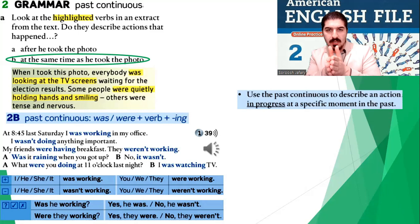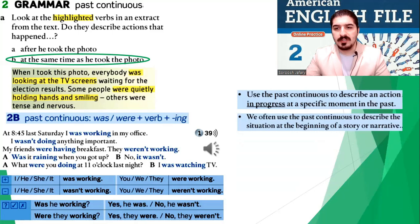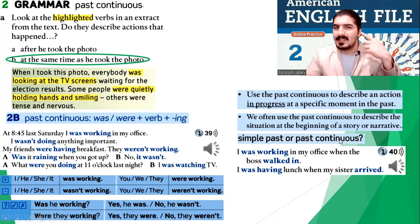Okay, well done. Now, again, we often use past continuous to describe the situation at the beginning of a story or a narrative. For example, I was going to school, suddenly I saw an accident. Right? So, simple past or past continuous. Again, listen and practice.